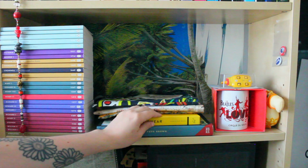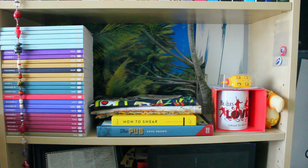How to Swear, this is something that Alicia gave me for my birthday, and I haven't read that yet. And then The Pub, which is something that one of my best friends, Megan, gave me as a birthday gift before I left for London.